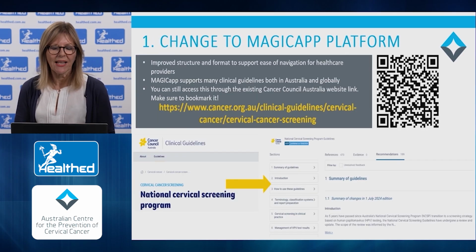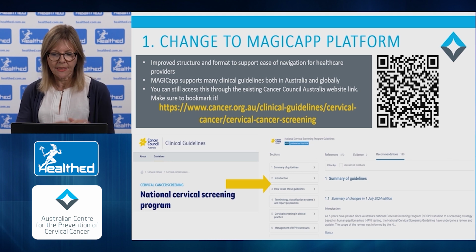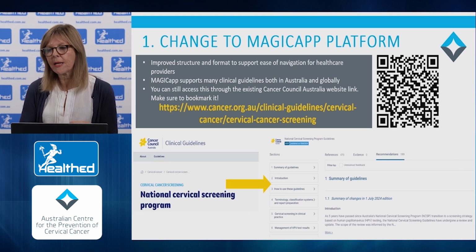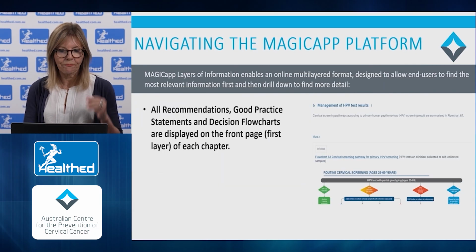So let's look at this Magic App platform. You might have heard of it because it houses other clinical guidelines as well, so you may be using it anyway. It's really got a fantastic structure to support ease of navigation for healthcare providers, and this is just a little bit of a snapshot about what it looks like. You can still access the guidelines through the existing Cancer Council Australia web link as well, and just make sure you bookmark it. Here it is as well as the QR code.